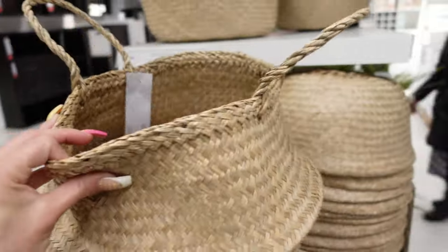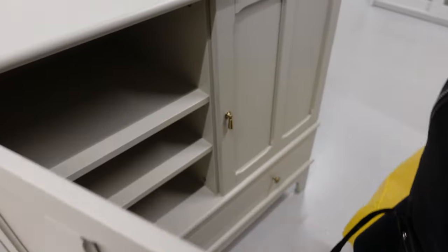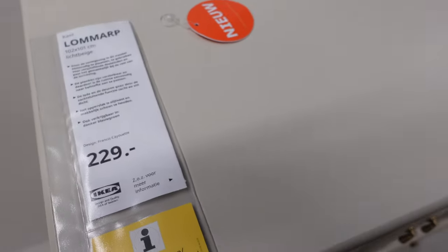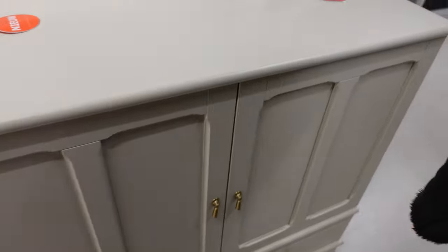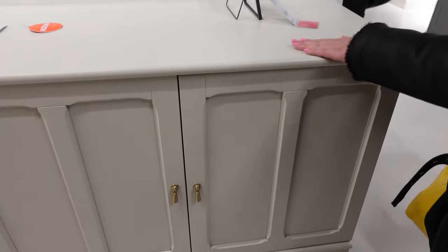$9.99. I like these. This one is pretty, and it has a lot of storage space. It's new, $2.29. Yeah, it's an okay price. I like the gold handles. Yeah, I like the color. It's a really very nice color. Really soft.